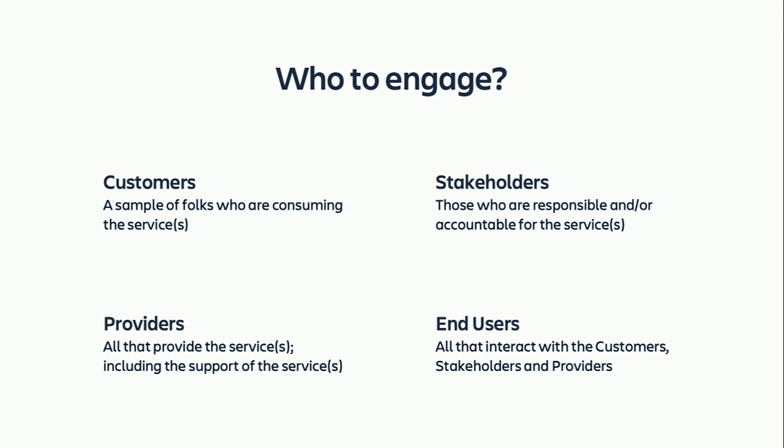We also talked to our providers, so our cloud providers, our IT providers. We talked to as many people that provided services not only to the university, but who were providing services to our customers at the university as well. And we listened to their language.